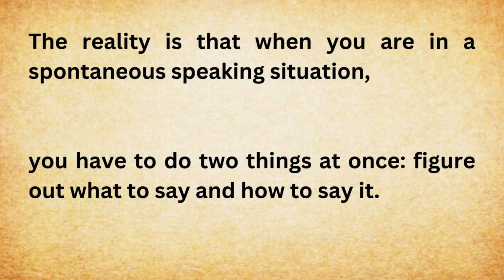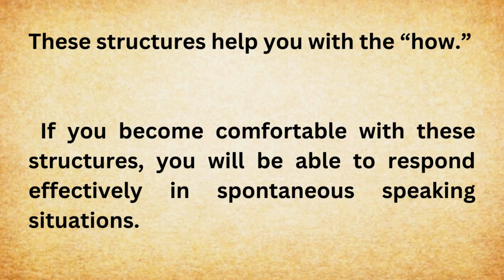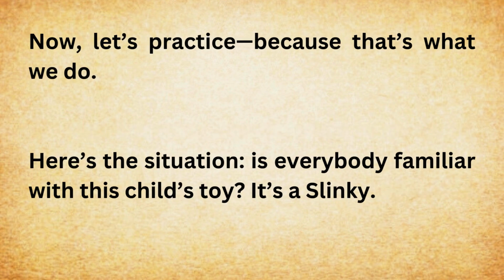The reality is that when you are in a spontaneous speaking situation, you have to do two things at once: figure out what to say and how to say it. These structures help you with the how. If you become comfortable with these structures, you will be able to respond effectively in spontaneous speaking situations. Now, let's practice, because that's what we do.